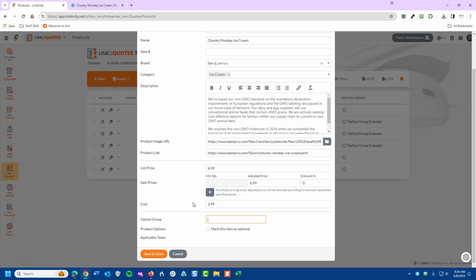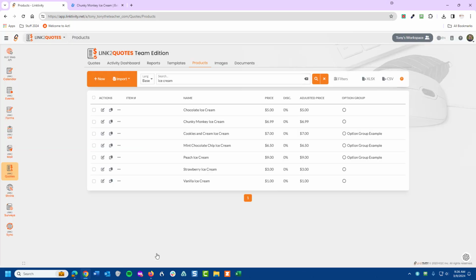Having noted that, I'm not going to put it in an option group. As far as this, I can mark the item as optional. If there's any applicable taxes, that can be added in another area of this software. So I'm going to click on Save and Close.